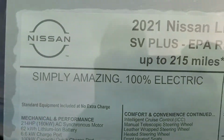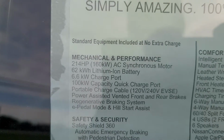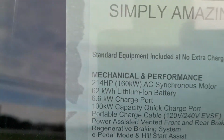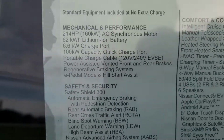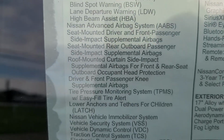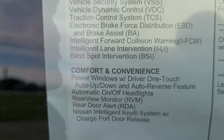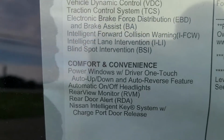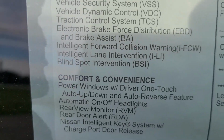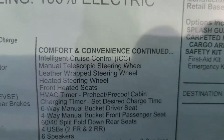Now, here's the thing about these numbers. 100% electric. Oh, it's amazing. 215 mile range. Pretty good. 62 kilowatt hour battery. It's 214 horsepower. Congratulations. Up to 240 charge. 100 kilowatt quick charge if you can find it. It's got all your standard safety features as normal. It's got rear door alert, and what that means is when you go to open the back door, if there's somebody coming on a bike or a car or whatever, it'll alert you because you're too dumb to look back there. And even the intelligent key opens the charge port door, so that's why we didn't try to open that up.